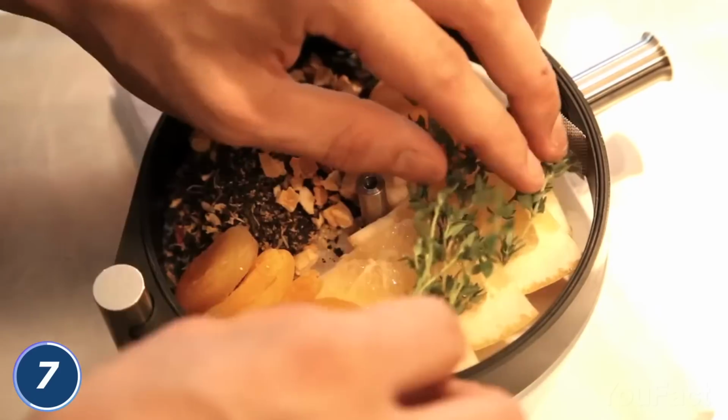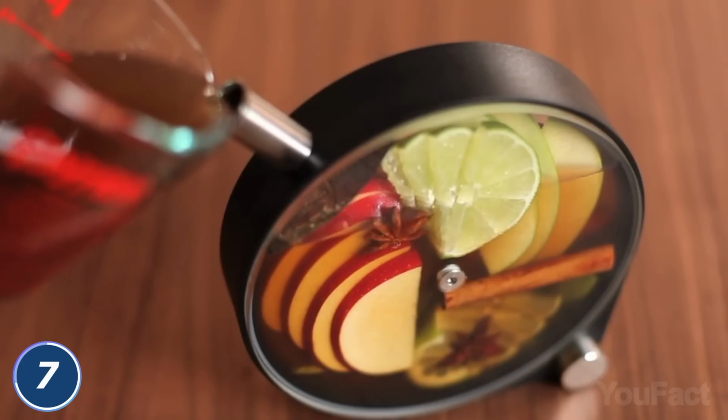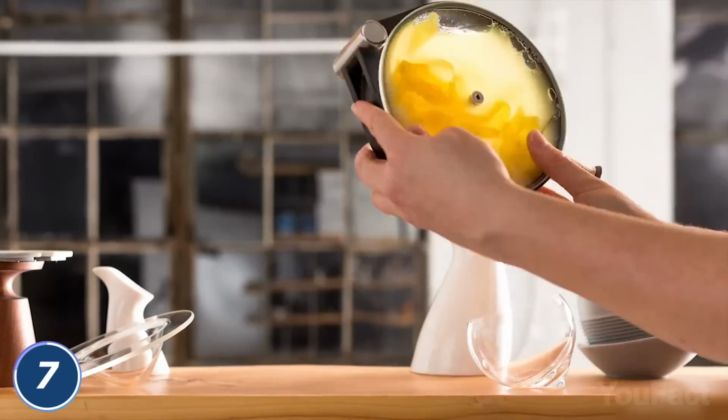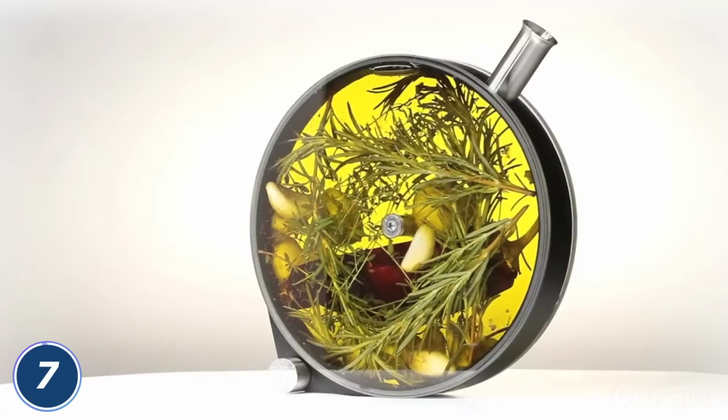So put everything inside the accessory, then cover it with the top glass, tighten the screw, and pour the fun-giving liquid in. Don't forget to seal everything with a silicone cap. This allows you to infuse liquids for a long time and enhance the flavors. Magnifique!